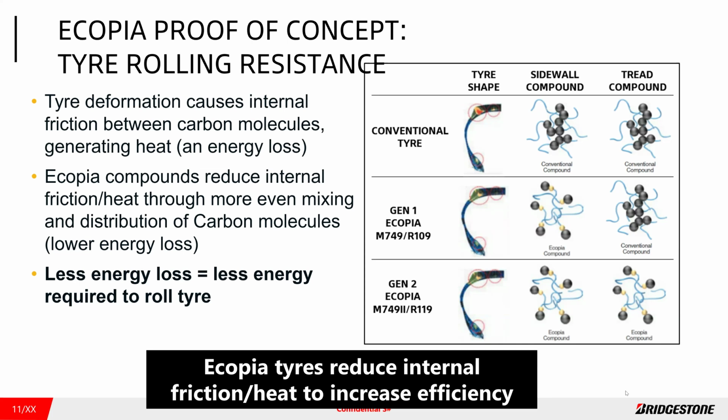You can see that on the right-hand side there, a graphical representation of a conventional tyre. You can see the carbon molecules, or those black balls, are all closely tight together. The Ecopia compound is represented by that little gold ball attached to each of the carbon balls, and they more evenly distribute and give more space between each of the carbon molecules, which helps to lower the energy loss. If we reduce the energy loss, then there's going to be less energy required to roll a tyre. So this is the basic concept of how our Ecopia tyres work. We reduce the internal friction or heat and therefore increase the efficiency of the tyre.